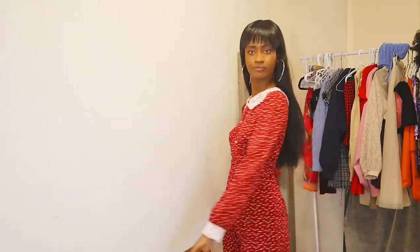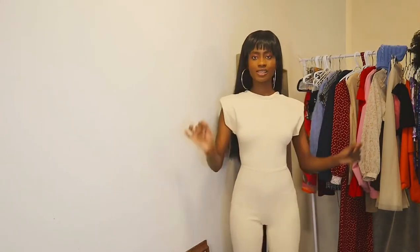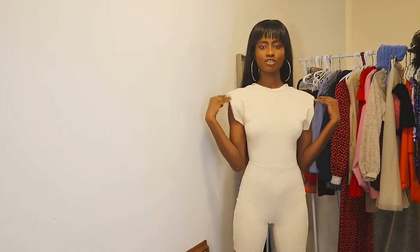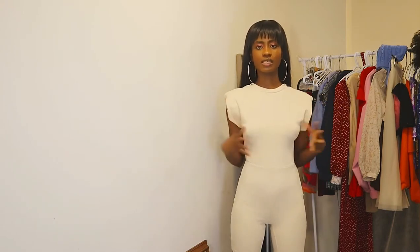I love it. So for our next outfit, we have this. This is such a fave. You can actually wear this for spring, fall, summer. It's the shoulders. The shoulders are what attracted me to it, because I don't want a basic jumpsuit.